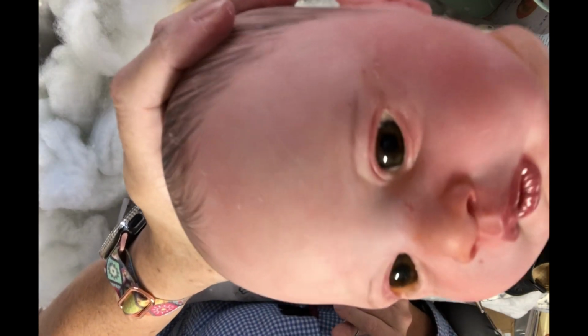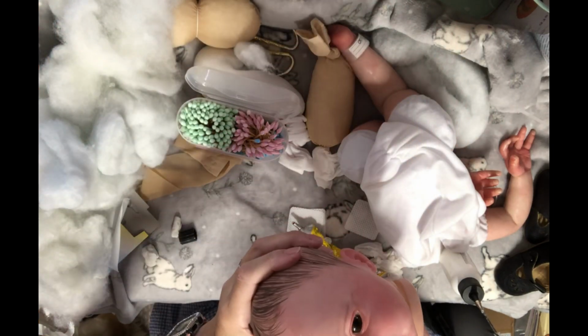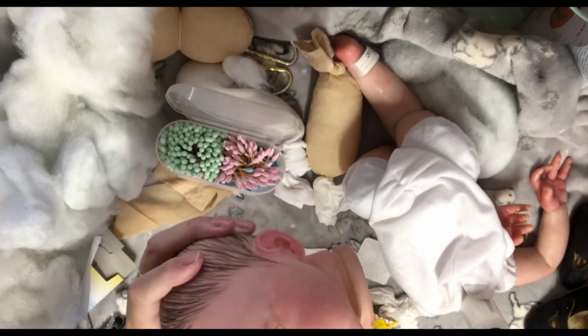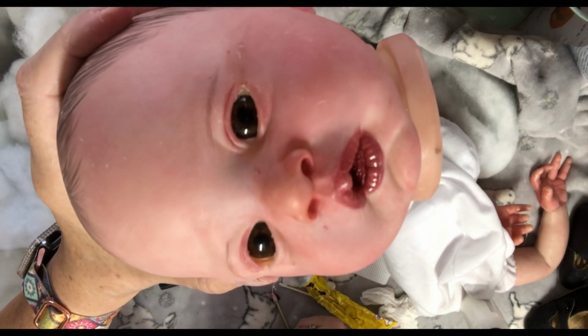Look how much better he looks with his eyes in, and I do think he's going to be a boy. I don't think it's going to be a girl. I think I'm going to have him as a boy. He just doesn't look like a little girl to me.